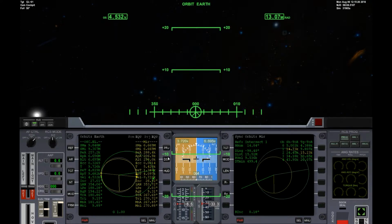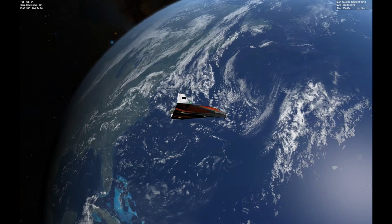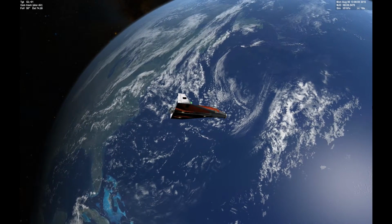Okay, so what we're going to do is we're going to go to this point, and then we're going to burn until intersection matches. So we're going to go down to the periapsis. Here's a beautiful shot of the Atlantic Ocean.